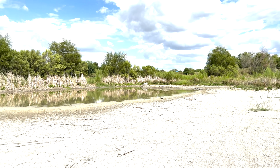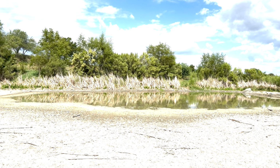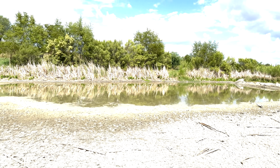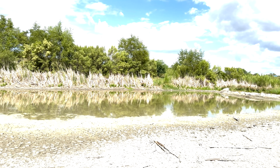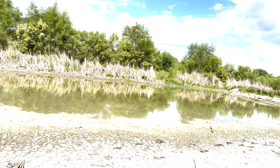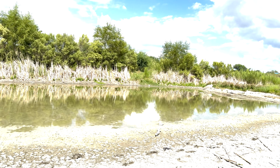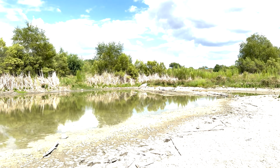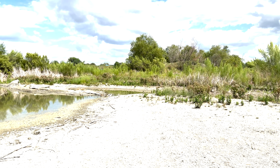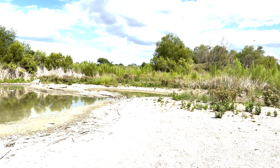Just going to this little, they got a little pond going here. We need some rain, y'all. Send some rain to Texas, please. I don't know, a couple days of rain would be great. Like 3-4 days would be great. But what y'all think about it? How does everything look? How does that sound?